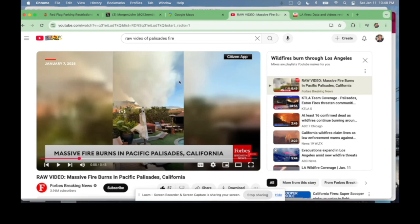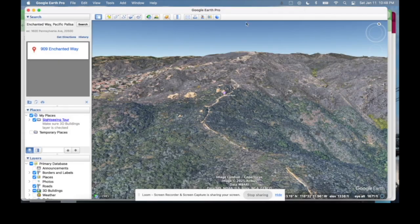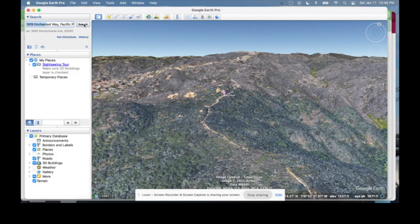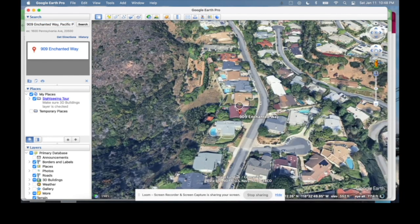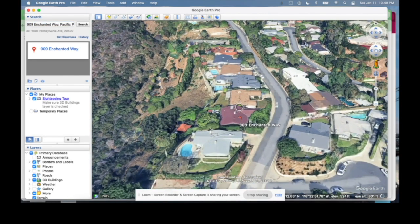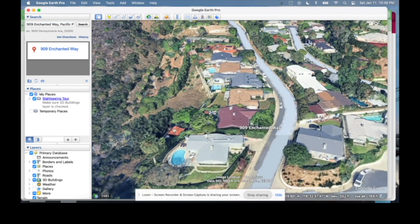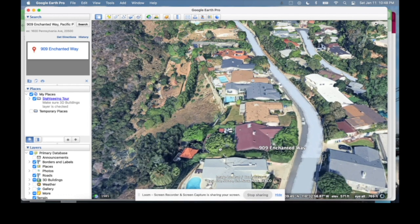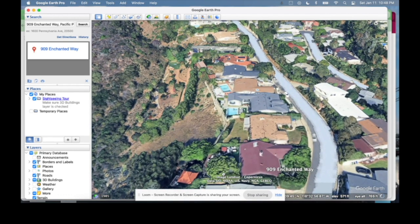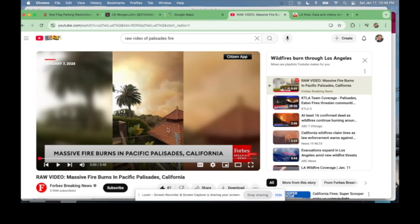So I wanted to find this house, and I was able to locate it on Google Earth. 909 Enchanted Way. Kind of unique looking roof is very apparent right here. So this gentleman was in his backyard looking to the north. And just so we're very clear, you can see it down here. You can see this roof right here, currently pointing south.